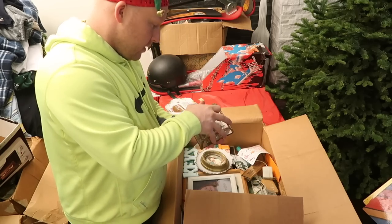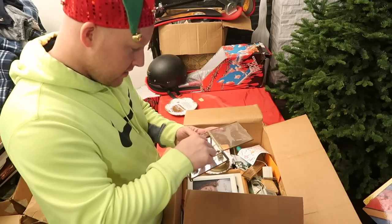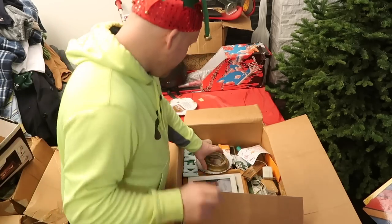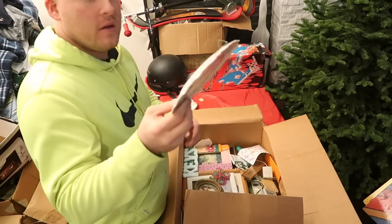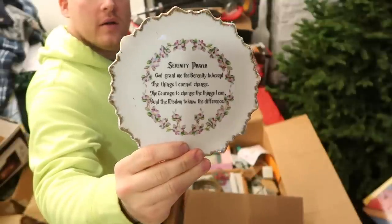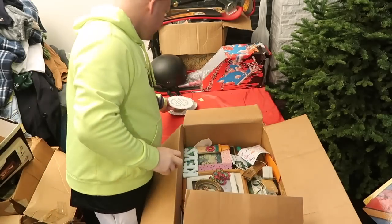We have a cool glass etched case here, with a necklace thing in it. This box is not very exciting, but we'll continue here. Another, does this have a marking? You can barely see that, but another. Those are old. My mother used to have some of those. Yeah, they got like the gold trim on them.